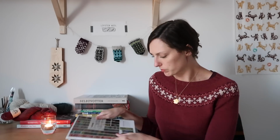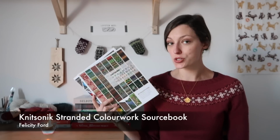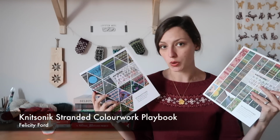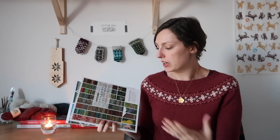I have two more books to talk about by the same author. So, that's these. This is the Knitsonic Stranded Colorwork Sourcebook. This one came first, and it was followed by the Knitsonic Stranded Colorwork Playbook. These are by Felicity Ford, also known as Felix, and you might know her as Knitsonic on social media.